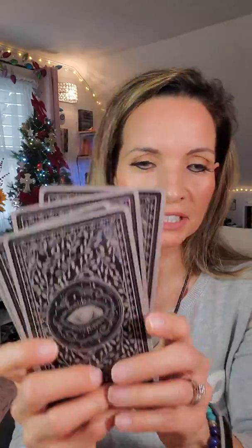Wow, and look at the backing of them. It's got an eye. Well, guess what? We have the Major Arcana here. And you know what? Major Arcana works for me. Okay, so I don't want to lose time because we're all out of time, actually. I think I went over. Hopefully it'll fit on this little social media screen here.